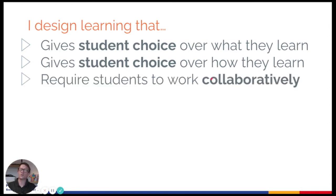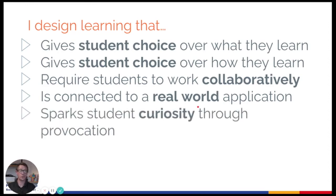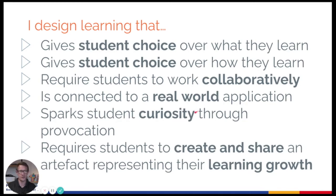Also, maybe you design learning that requires students to work together in teams and collaboratively. That's a really common principle for us to explore as part of project-based learning and learner-centered pedagogies. Many times we see learning that is connected with a real-world application. It's not just happening in the classroom or from a textbook, but they're taking that learning and going out into the world and applying it in a real context, in a real application. This is a key aspect or principle of learner-centered pedagogies. It also should spark student curiosity, maybe through provocation. We know that student curiosity is a key part of great learning. And also learning that would require students to create and share something, maybe an artifact to show their learning growth.